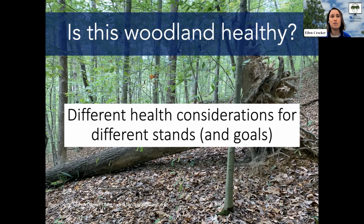On the other hand, if you've got a lot of large trees and you have no plans for a harvest, you still might get a disturbance that comes in and impacts things. But what you're thinking about is going to be a little bit different, because you might be most interested in the health of those large trees, those dominant trees. What's going on with them? Are there things that are impacting them, as well as thinking about diversity for the long term?